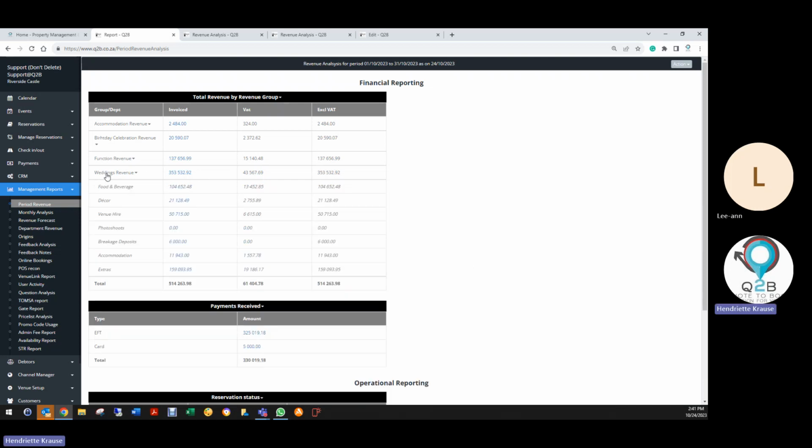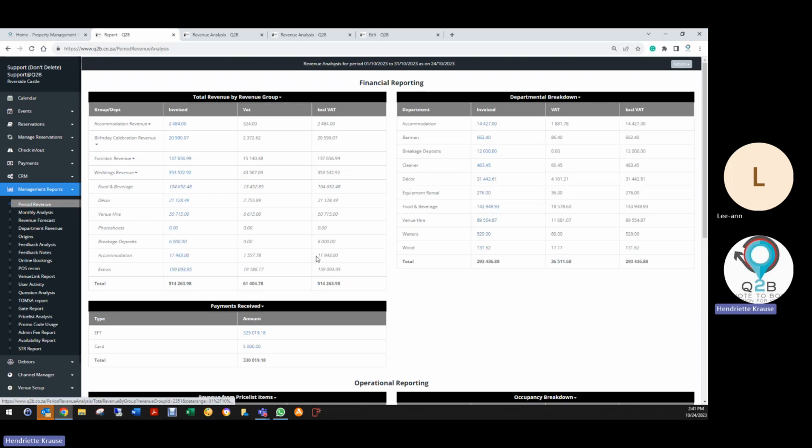So in your packages, you want to know out of that amount which department made what revenue, and then in your department breakdown, you can see accommodation made so much, barman, breakage, cleaner, decor, every department gets broken down. Okay, so that's what we're trying to accomplish with this allocation, so that he can say, I've made so much revenue and where did it go towards?